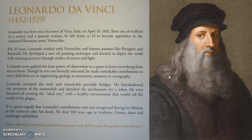Anyways, Leonardo da Vinci was born near a town called Vinci. Leonardo probably did not have a father, and so people who did not have a father took the last name of the town that they were from. So his name literally translates to Leonardo from Vinci. For 10 years, Leonardo was an apprentice underneath Botticelli, one of the greatest artists in the Italian Renaissance. He taught Leonardo a lot of the foundations.